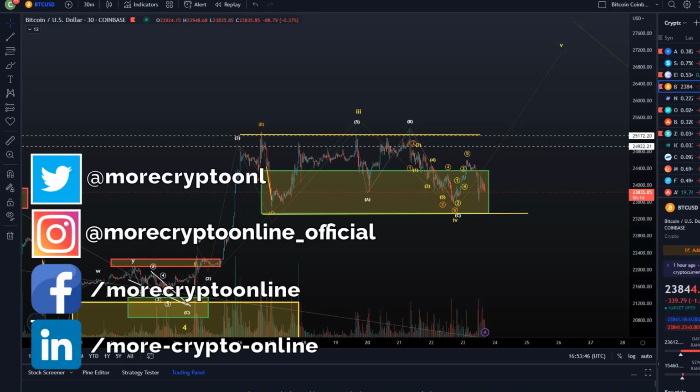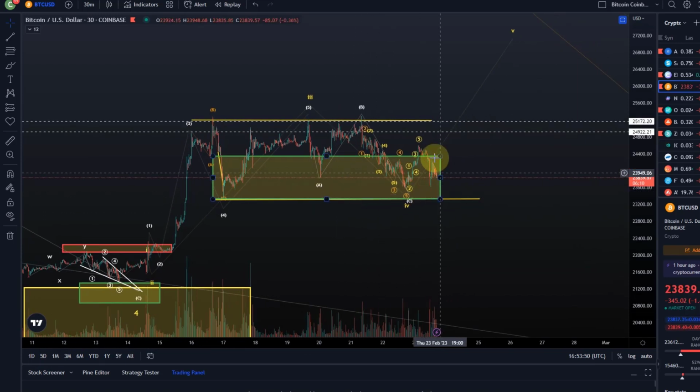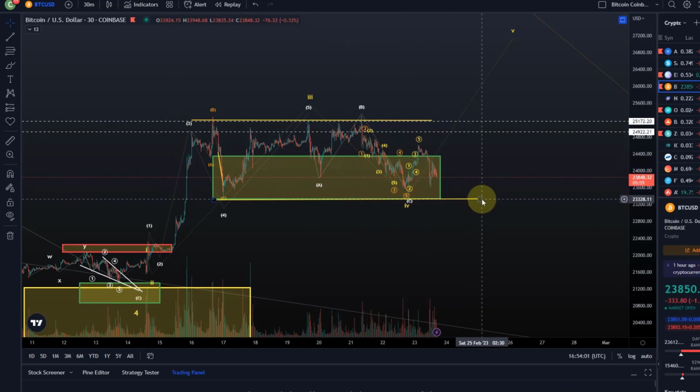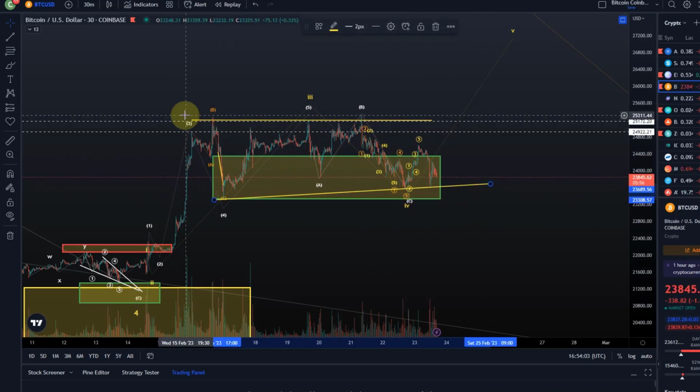Yeah, Bitcoin can't really get off the ground. We continue to be in this range highlighted here by the yellow horizontal lines. It is not able to break out. It hasn't been able to break out. I mean, maybe this is morphing into something like a channel, an ascending channel. It's a bit unclear at this stage.